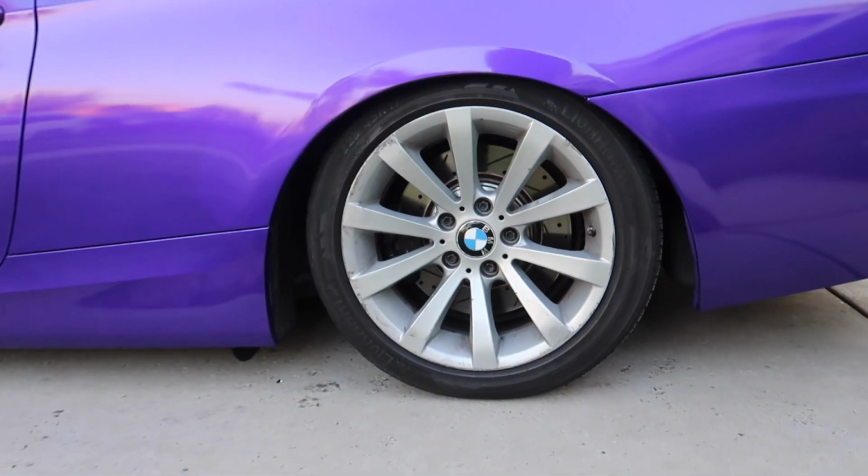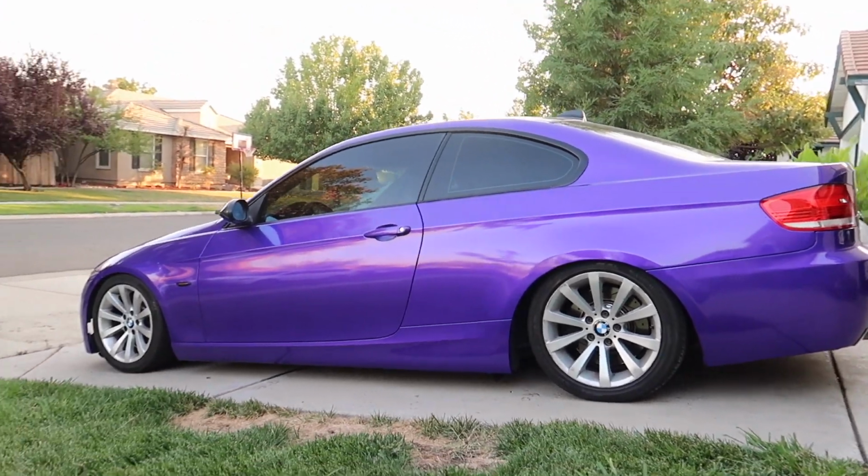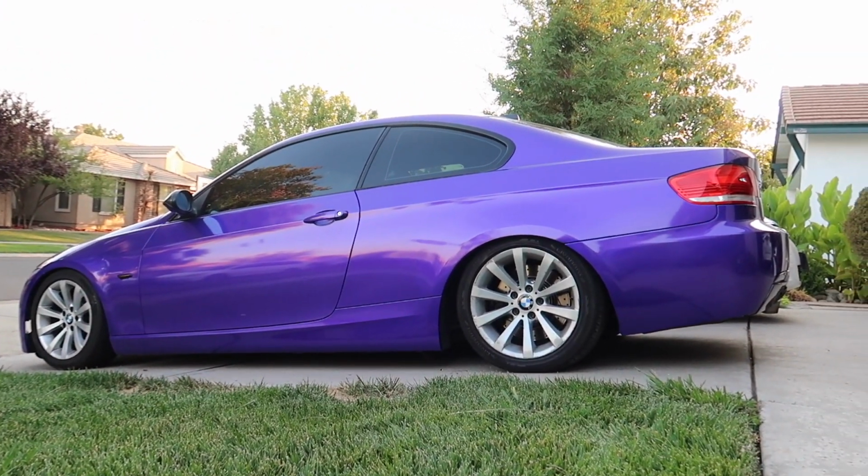Look at this fitment right here. It's looking so good. Look at that right there. I'm loving that. Next up for the car is definitely some nice wheels. I'm thinking of a set that I think would look really good. So I'm probably gonna buy that really soon.